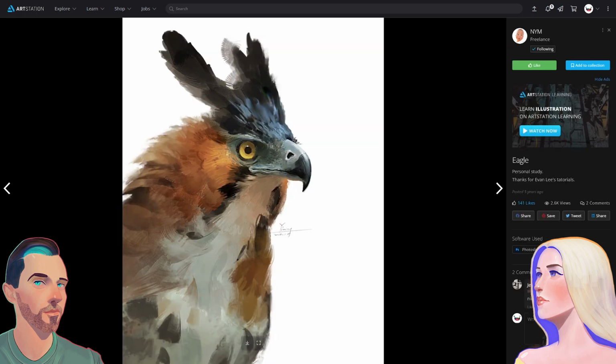Where are these animals at? Okay, here we go. Here's this beautiful hawk, eagle, whatever. It looks like a harpy eagle. Oh, a harpy eagle. I think that's what those are called, with the kind of horn feather things. So very simple brush strokes.